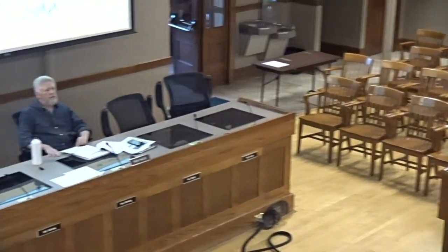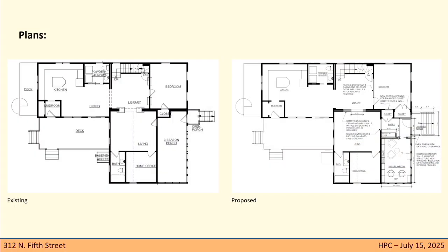I just have a question on drawing A2. That's the same one as in the packet. On the proposed, it looks like on the front of the porch I count only 4 windows, versus 5 that are on the other drawings.